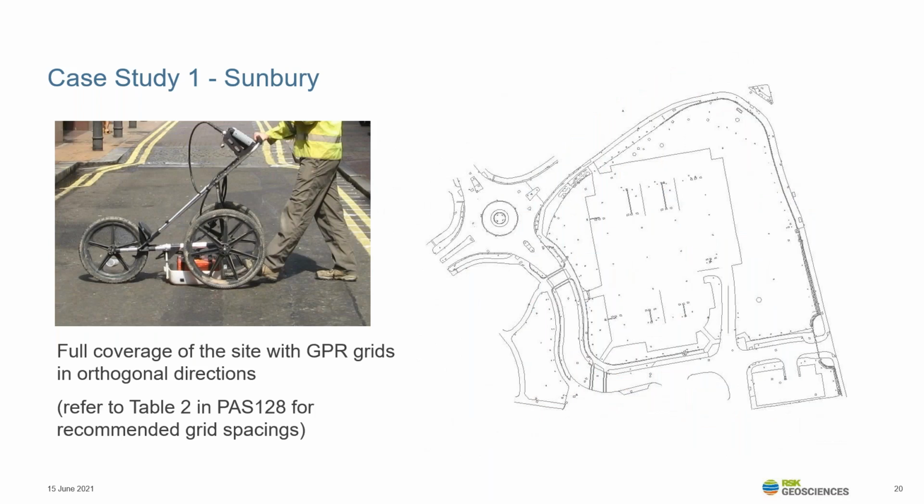Full coverage of each site should be completed with GPR in orthogonal directions. Therefore, when we go to a site, our surveyors would look at the site and then try and lay out the GPR grids to cover as much of the area as possible using as few grids as possible. And this allows greater continuity with data collection, but it also aids with the interpretation. So here are our grid lines, those green lines that we used. So as you can see, we're covering as much of the area as possible, even though it's an odd shaped area, using as few lines as possible.